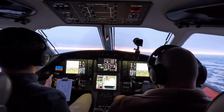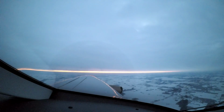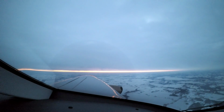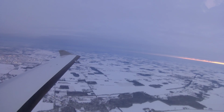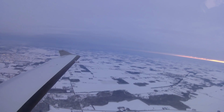Well, welcome aboard the PC-12, everybody. We're headed out to Manassas, Virginia today. And looks like it's going to be a beautiful morning. The sunrise already looks great. Nice, smooth flight. Might get a little ice going through the clouds, but I don't think it'll be too much. Should be on top of it for most of the flight.